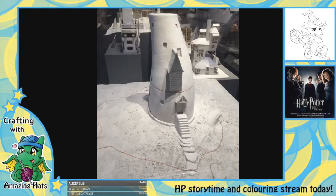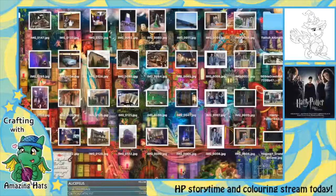Also other sets that we got to see was the Gringotts carriage. So Misha, if you close this picture. The Gringotts carriage is how they get in, the sort of roller coaster ride. The green screen picture.